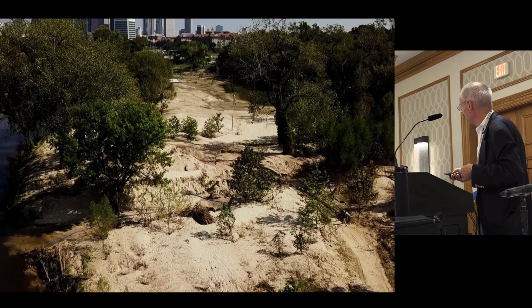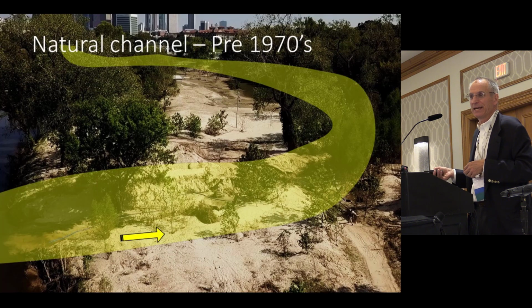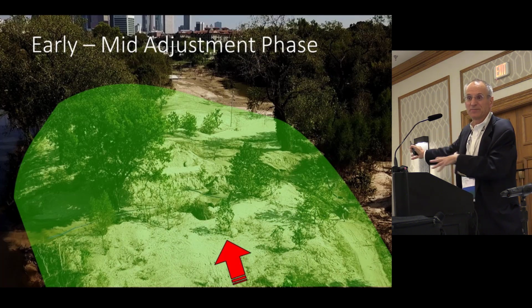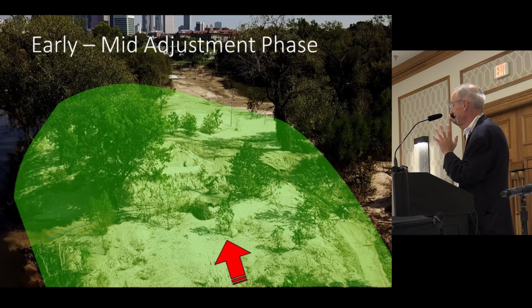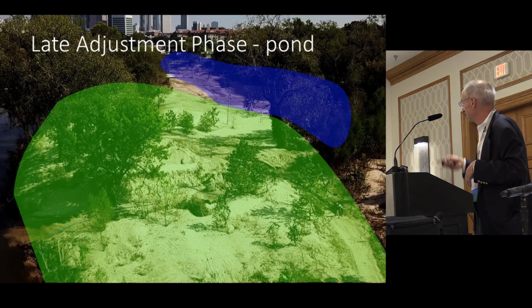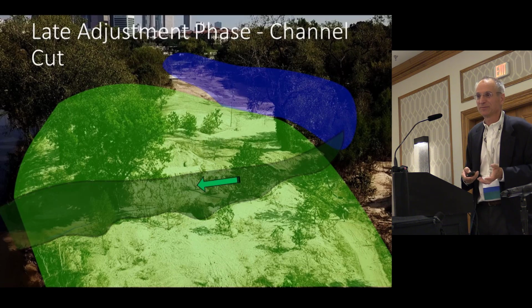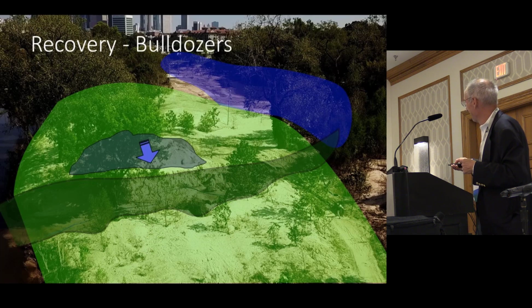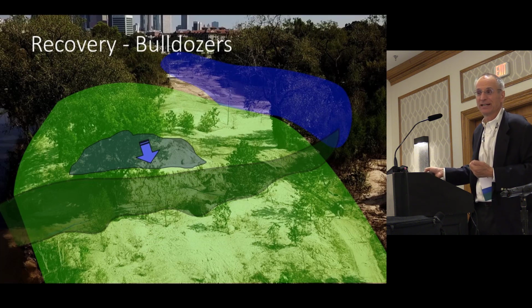So here's the sequence. There's the bar. Originally, there's a big meander. Then the storm came through and dumped during the early and late adjustment phase. The big bar was deposited. And the pond was isolated as it dropped back down to the channel, cut across and made our flow, our Harvey Canyon. And then the bulldozers came with the last phase.